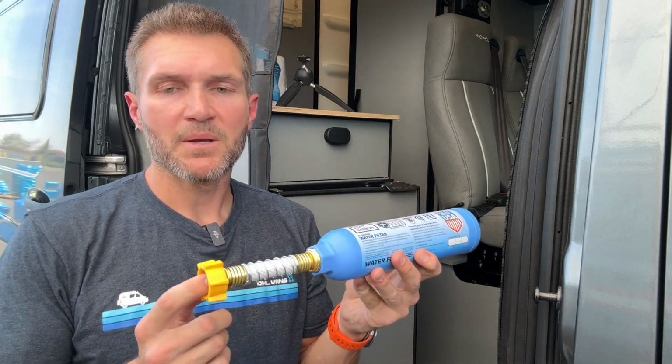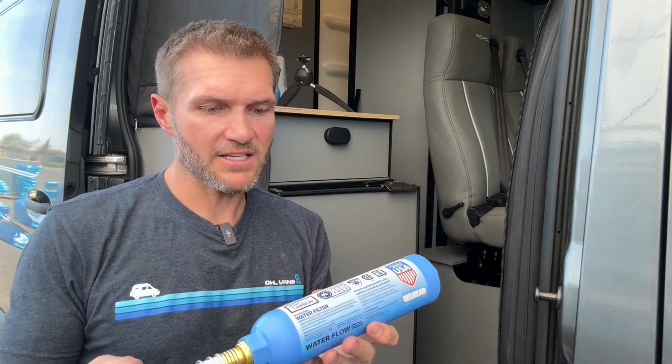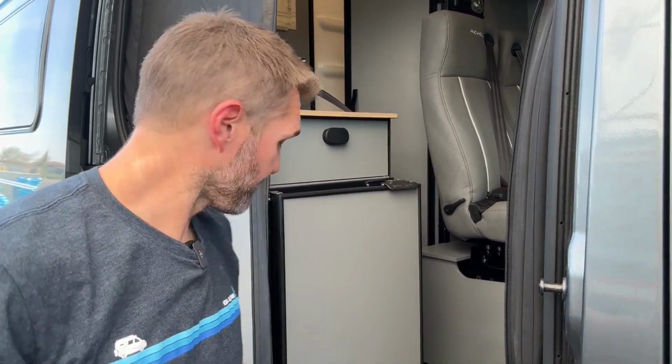clear. So what you do when you're filling up with fresh water, you plug the fresh water into this, and then the water flows through, and then this goes into your van, and the water going into your freshwater tank is going to be nice and clean. And if you have to drink it or you get some in your mouth, we know that it's not going to have any weird giardia or, I don't know, whatever's in weird water.